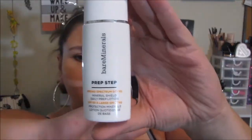So the one that I've been carrying around with me right now is the BareMinerals Prep Step Broad Spectrum SPF 50 Mineral Shield Daily Prep Lotion. That is so long. Mostly I've just been using this because it is summer and it does have the SPF 50 in it, which is absolutely amazing. I can use this and not have to worry about putting on any other SPF on my face, and that's amazing. Alright, so now let's start talking about everything I've got in my little backup collection basket.